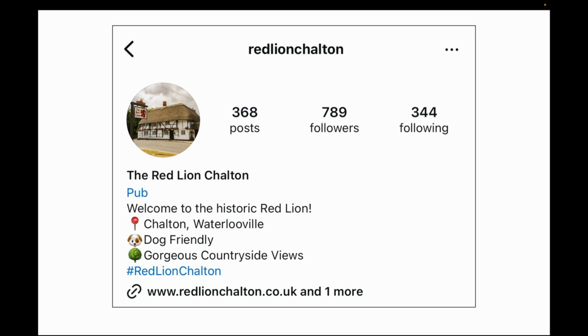This pub is categorised as a pub. They also use a number of bullet point emojis just to reiterate what they're all about. You'll also notice that they have a hashtag in their bio, which really does signal to customers that you can use this hashtag in order to get your photos or videos featured on their feed.